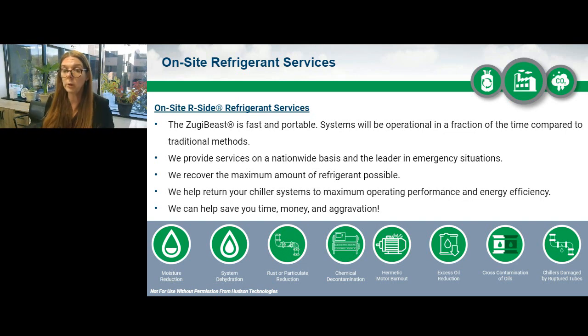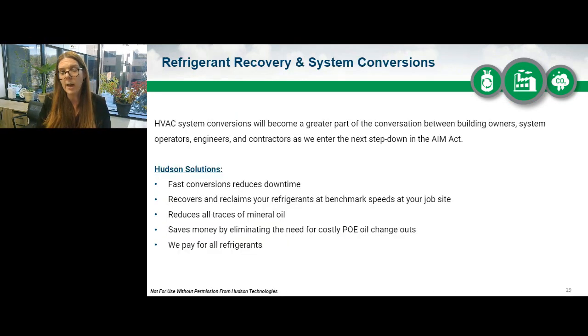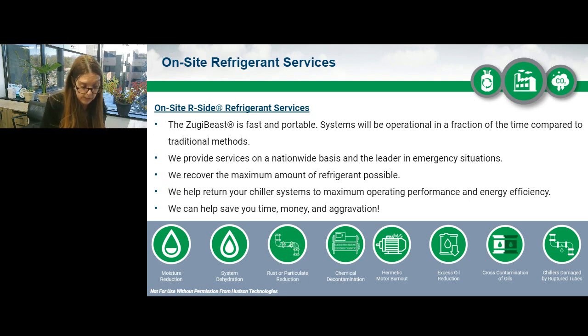That includes pulling down vapor. Why is that important? Because you really want to make sure that we're recovering everything and everything is coming out of that system. You don't want a release of refrigerant to happen. So that's where we're going to recover the maximum amount, as well as that economic value. We're making sure of that in doing all of our services, and I'll talk about those right now.